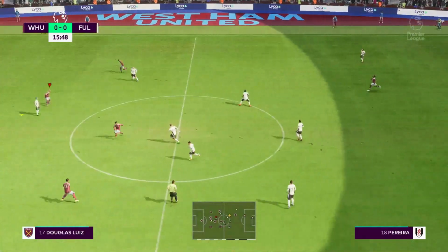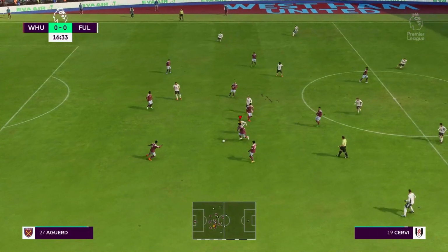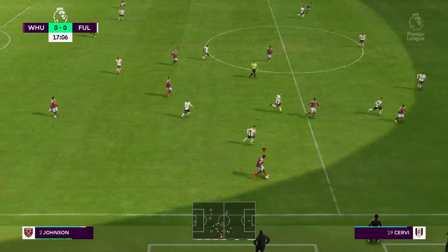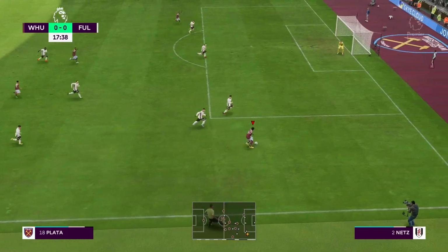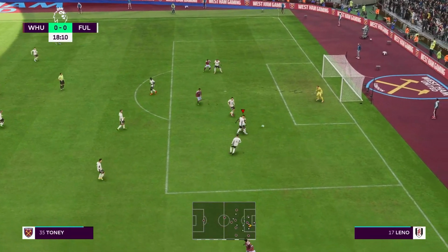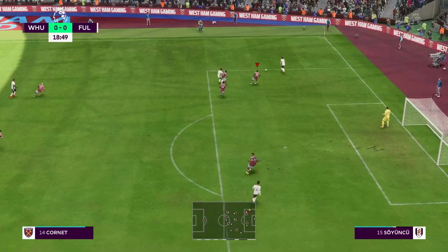Leno with the goal kick after Ivan Tony's, look, lackluster header, let's call it. Now, Servi, our old bloke, I'm very wary of him. I don't want him specifically to score. If anyone else on Fulham scores, I'll be angry. Here's Tony on the edge of the box. Couldn't quite work it out. Maybe I was trying too much, I don't know.